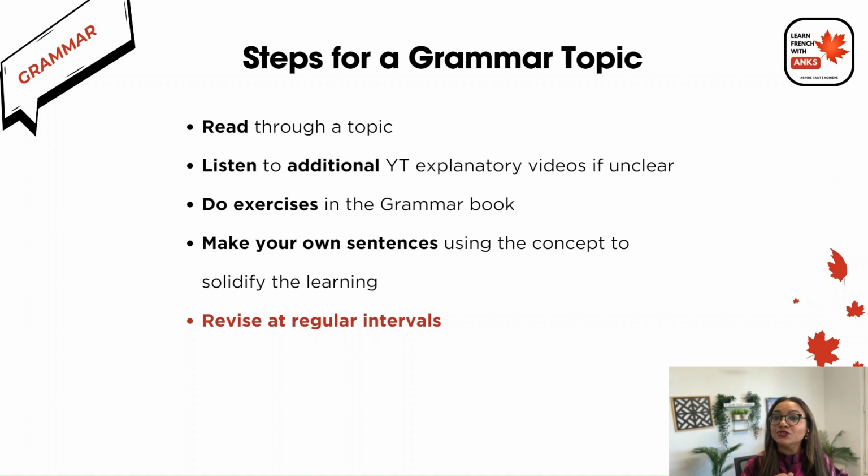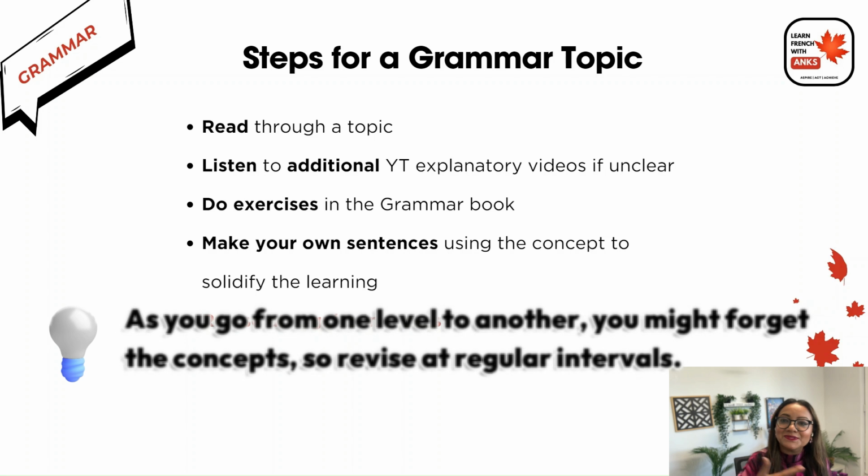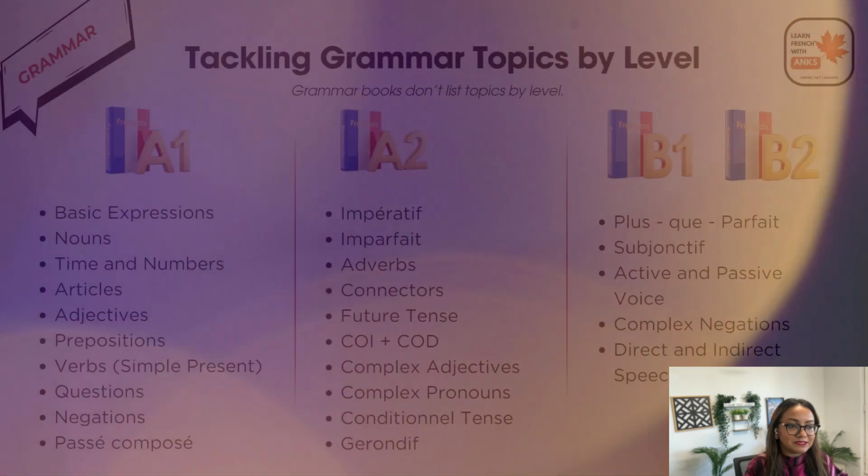Last but not the least, you must revise the concepts regularly, because often it is seen that you will forget. The moment you go from A1 to A2, A2 to B1, B1 to B2, you start forgetting things. So you've got to revise at regular intervals.